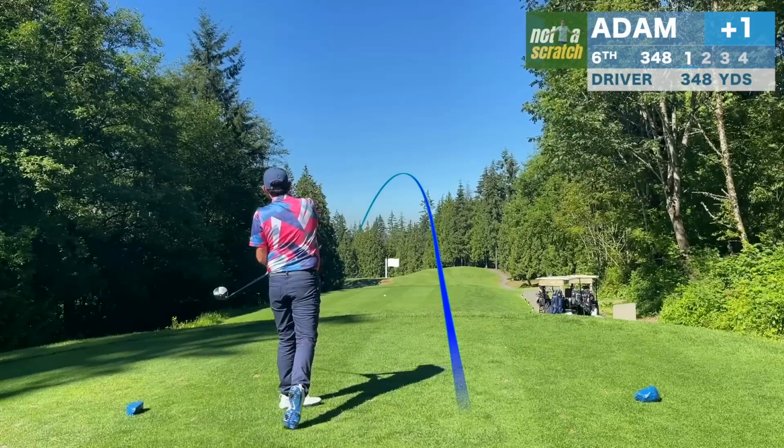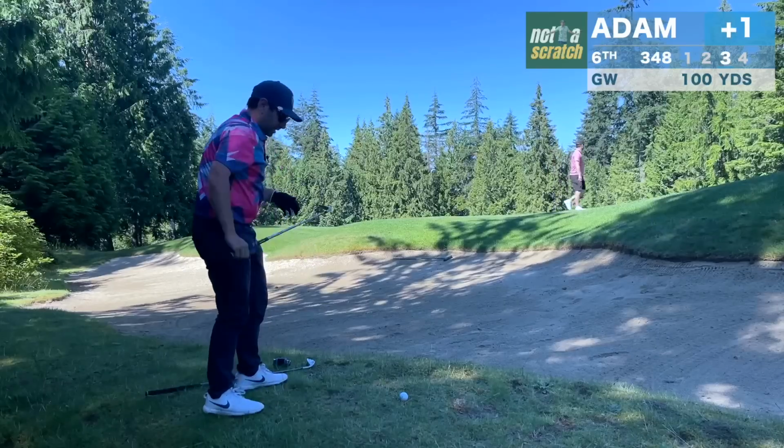Oh, no. Sit in that bunker. Sit! 50-50. Unfortunately, I crossed a red stake somewhere here, right there. So we're going to drop one. Zach says it's 100 yards.